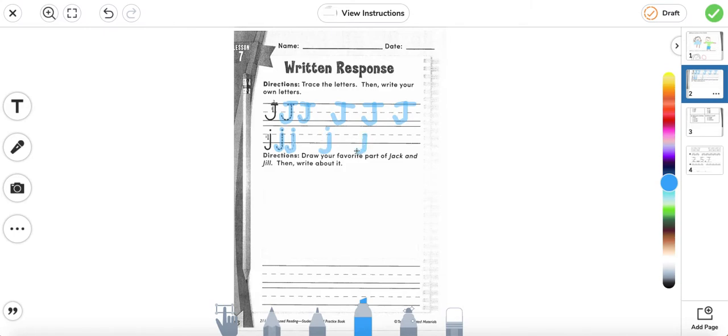1, 2, 3. Okay. Draw your favorite part of Jack and Jill, then write about it. Jack and Jill went up the hill to fetch a pail of water. I think I'm going to go ahead and draw that part of the story. So I'm going to draw them going up a hill to fetch a pail of water. So I'm going to draw 2 people. And they're going up the hill. I'm going to draw stick people. I think that'll be okay. Okay, so there's Jack and Jill. And they're happily going up the hill to fetch a pail of water.